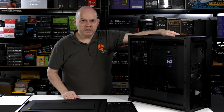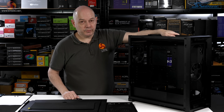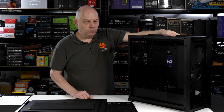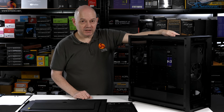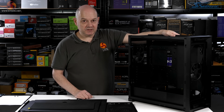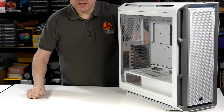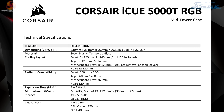So when Corsair told me they were sending me the iCUE 5000T RGB priced at £350 here in the UK, $400 euros elsewhere in the world, I was filled with a sense of foreboding. What had they done to make this case special and worth such an enormous amount of money? That QL version at £280, that's expensive. Adding another £70 on top? What are they providing for that money? At first glance, the 5000T is quite different to the 5000D, but the core specification is very similar.